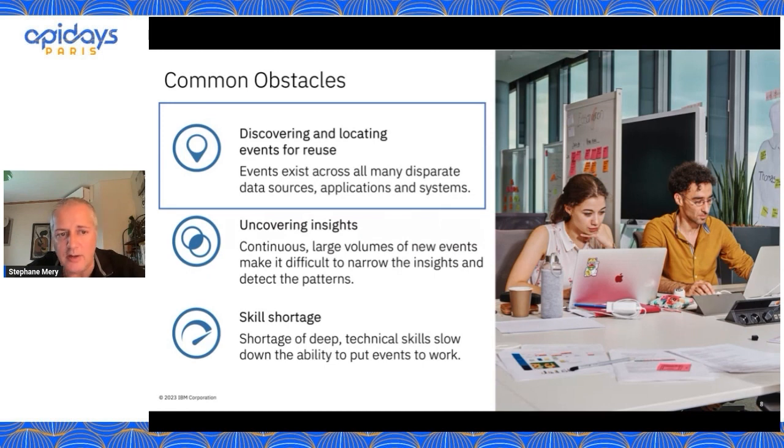Some other challenges around uncovering those insights, right? Implementing the logic that is required to transform events into insight. And it's also tapping on a shortage of skills, right? Those event processing frameworks are pretty complex to manipulate, and you need unique skills. You need very strong engineers to manage those systems and build event-driven solutions.